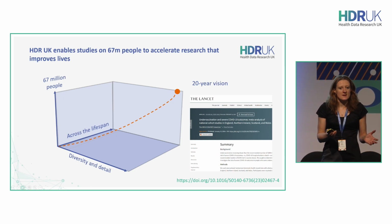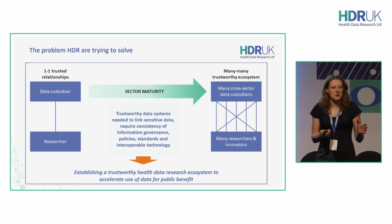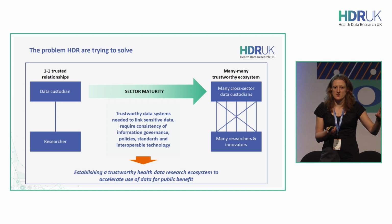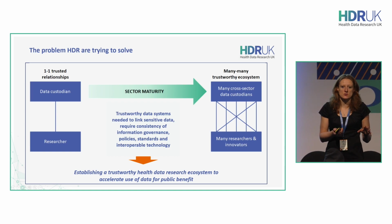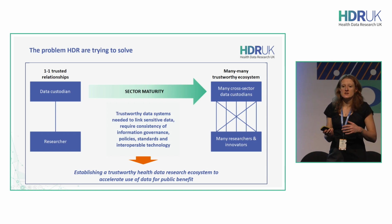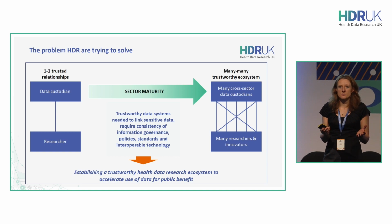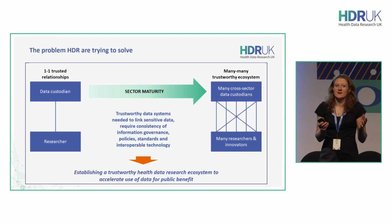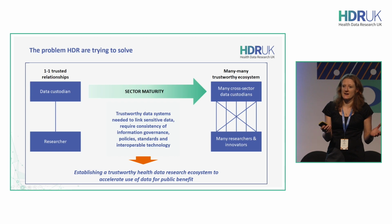So how do we do that? Well, mostly at the moment, research projects tend to use data from one data custodian or one particular data source, one TRE. This really limits the number of research questions that we can answer. We want to help the sector mature so that we can move to a case where it's really routine to do a research project which uses data from different sources. And there's many different areas that we need to work on in order to actually make that the reality.